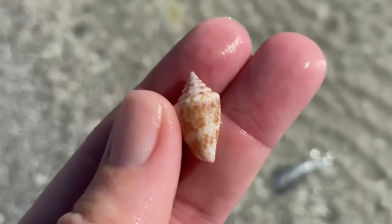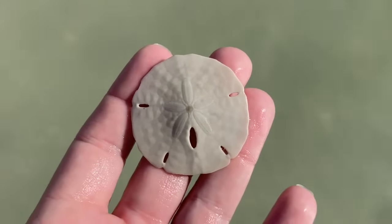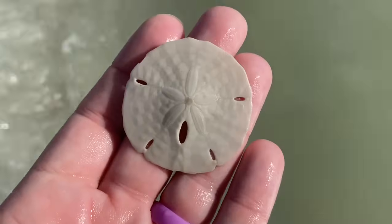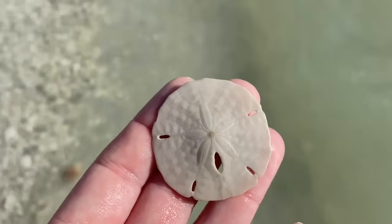Here's a little dusky cone. But sometimes it'll be just like at low tide, just at the right conditions. The water is very gently kind of lapping at the shore, and that's when it's really good to get the Wentel traps. Oh, and the sand dollars, they're just going to pop up whenever they pop up. And I was expecting to find them, so yay, this adorable little one.